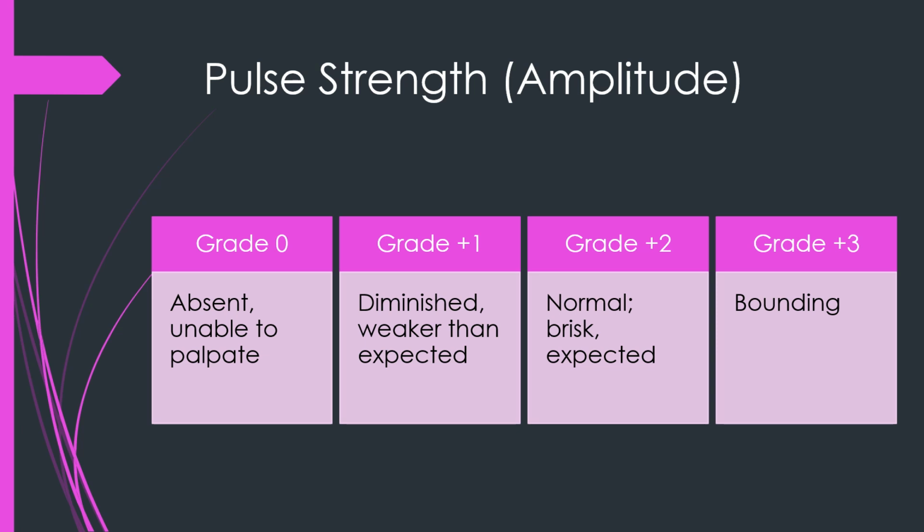When we assess how strong pulses are, or the amplitude, we use grades to discuss the strength. A grade 0 means we feel no pulse. They may be very well alive and absolutely have a pulse, but we just can't feel the pulse in that pulse location. A grade +1 means the pulse is weaker than normal. A grade +2 pulse is normal and has a strong pulse that we would expect them to have as normal. A grade +3 means it's very strong and bounding, maybe too strong.